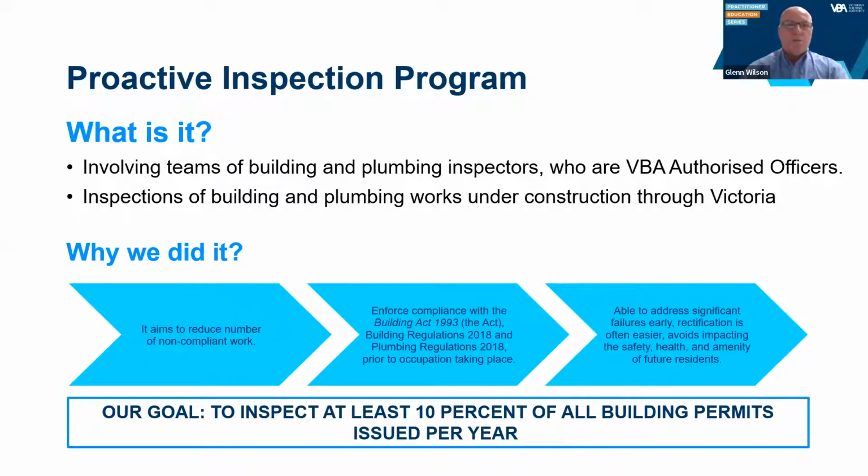Since the launch, the VBA has carried out over 37,000 inspections. Over 12,000 notifications with at least one item of risk being identified have been sent since the introduction of the program. The VBA's goal is to inspect 10% of all building permits issued in Victoria each year. This is in line with the Victorian Government Minister's Statement of Expectations.